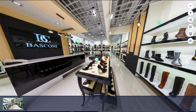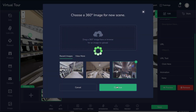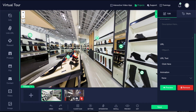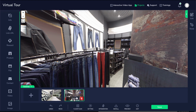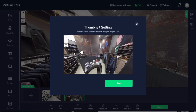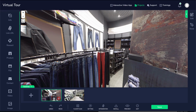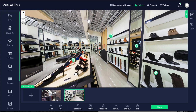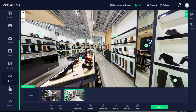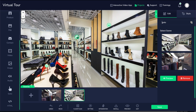To add a new scene, you can click here and upload another 360 image. You could click over here to switch between scenes. You can capture a particular part. You could drag the scenes to rearrange them. And when you have more than one scene in a tour, you could add a go-to hotspot in one scene that takes users over to another scene when it is clicked.